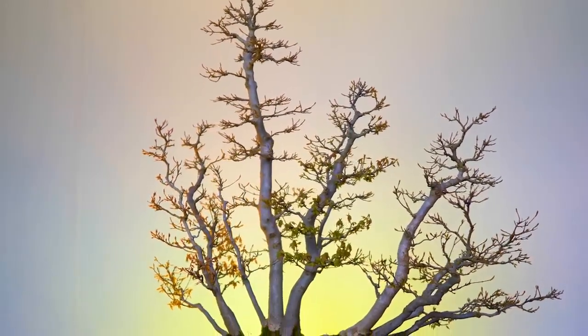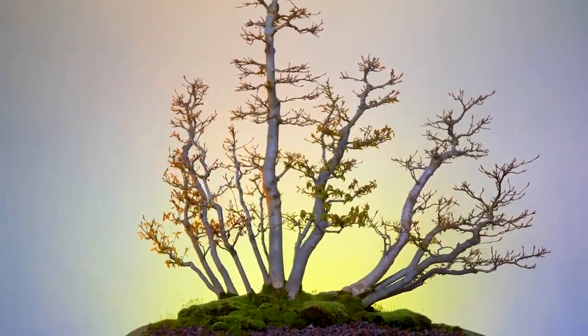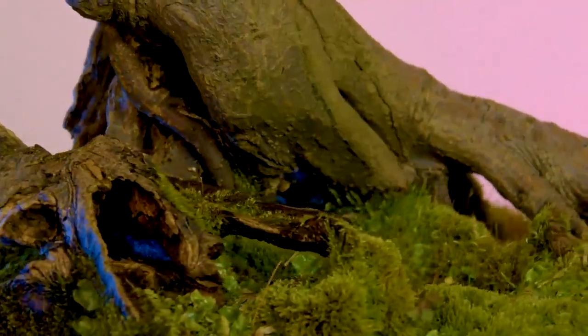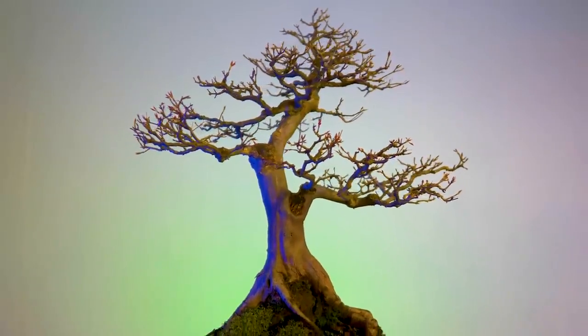Bonsai, like a lot of art, is there to tell a story. So when you look at it, you think, oh my God, that tree has had such a hard life. But the beauty is it's chosen to live. You know, it's found a way to live. And I think that's probably telling in a lot of art.